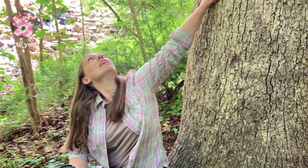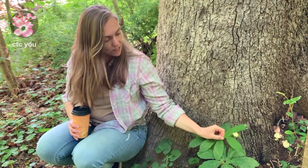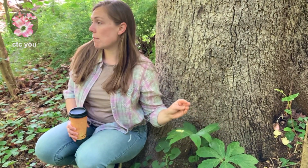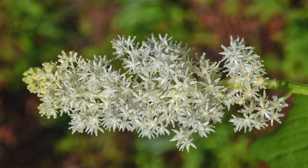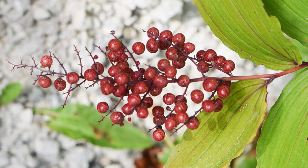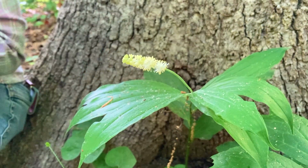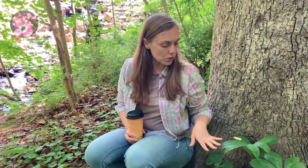There's a couple things I'm going to point out here as I sit against my lovely tree that I can't identify right now. So firstly is false Solomon's seal, which is a very cute, also ephemeral plant, although this one really sticks around well into the summertime. These little flowers will be pollinated by tiny bees, little beetles and flies, and then they will turn into beautiful berries that birds will eat. So this is a really nice one. It'll form colonies if it likes it, and then you'll have like a nice little carpet of false Solomon's seal.